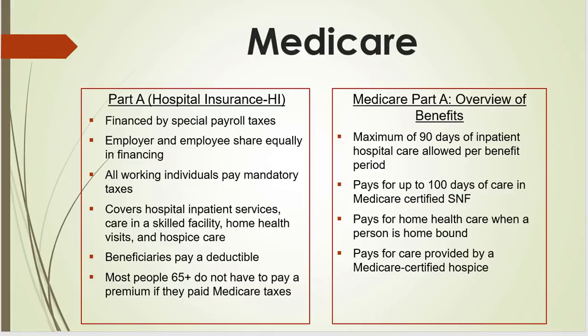Up to 100 days of care in a Medicare Certified Skilled Nursing Facility, or SNF, are allowed, provided the beneficiary has been hospitalized for at least 3 consecutive days, not including the day of discharge. A co-payment applies after the first 20 days. Again, that's for up to 100 days of care in a Medicare Certified Skilled Nursing Facility. Home health care is covered when a person is homebound and requires intermittent or part-time skilled nursing care or rehabilitation care. No cost sharing applies.